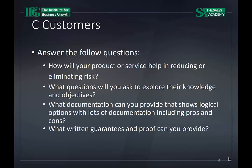So for our conscientious, our analytics, our thinkers, answer the following questions. How will your product or service help them in reducing or eliminating risk? Remember, their primary need is to be right. What questions will you ask to explore their knowledge and their objectives? Because they're meeting with you for a reason. They're very clear about what they want to get out of the meeting. You need to invite them into the discussion to make sure that they feel heard.